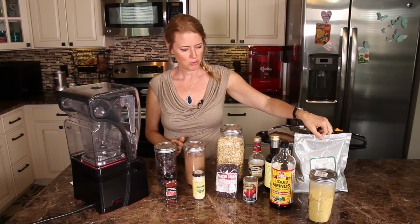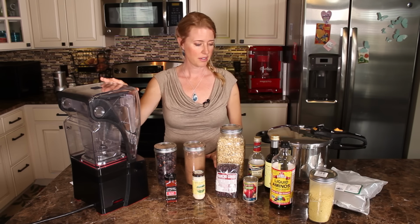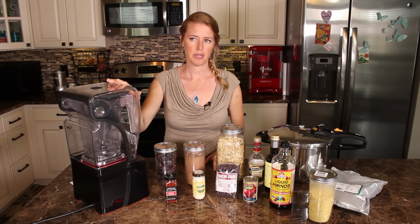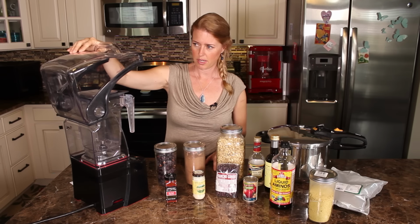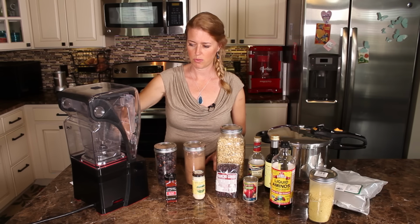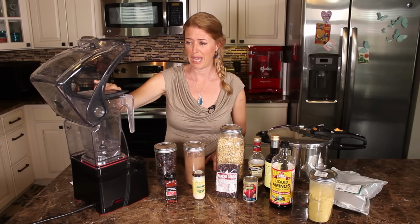Okay, next on to tools. The two main staple tools in my kitchen are my Blendtec, which could be any high-speed blender, really, like a Vitamix. I love it. And we opted for the silence case, which has really helped because we live in an apartment complex. I think anybody that has a Vitamix or Blendtec knows that they're pretty darn loud.